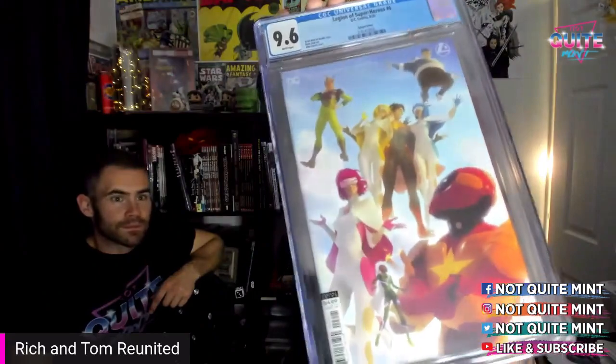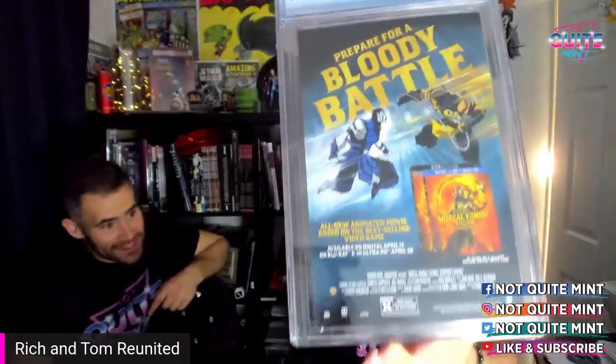It doesn't actually say first Green Lantern on there yet, which is a bugger. But it is a very early one to send off to get graded, and I appreciate that. I like the fact that it's got more combat advertised on the back of it. The staple's a little bit funny, but apart from that, it's a lovely, nice one.